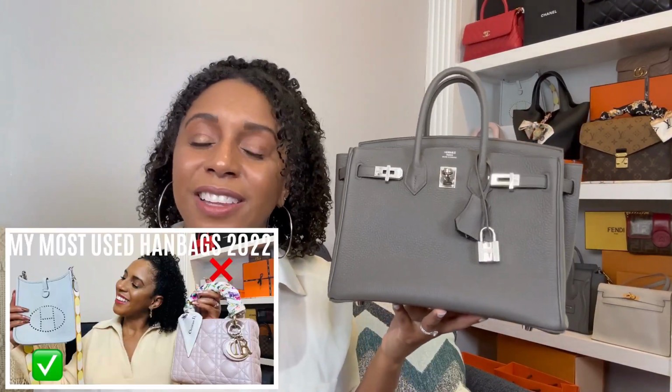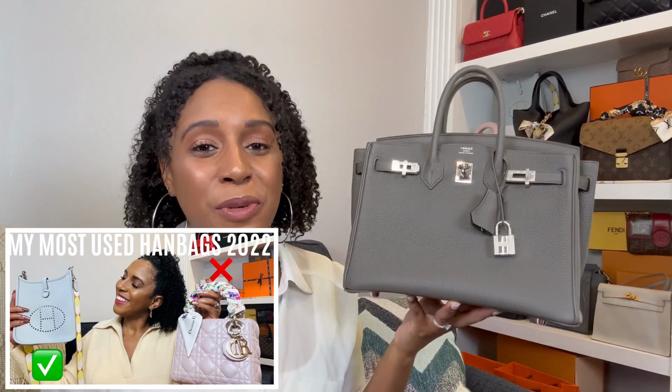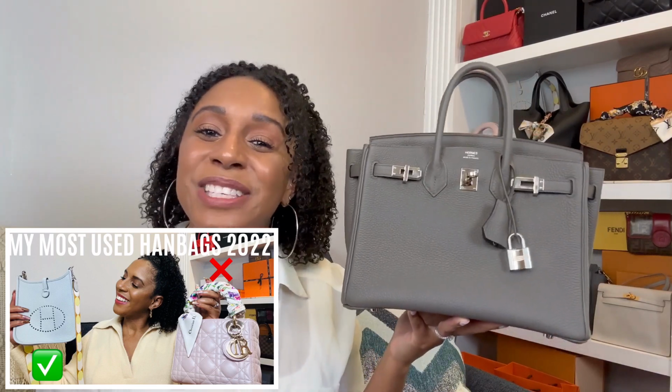Pros of the handbag definitely are the sturdiness of the leather. The Hermes Birkin is very, very well done. This has shown up on my list on multiple occasions of my favorite handbag in my collection. And as I told you guys in previous videos, not only because it's a Birkin, but really because of the construction and the true craftsmanship of this handbag. It really is wonderful. So huge pro on that.